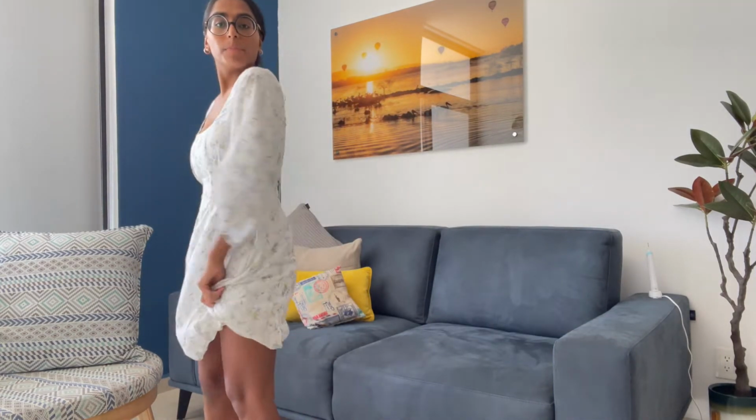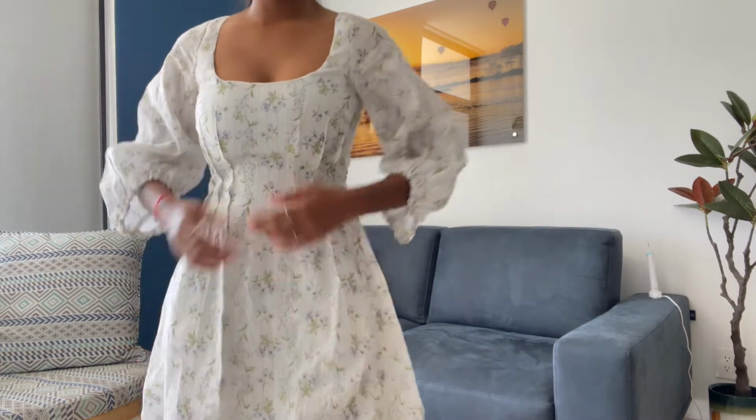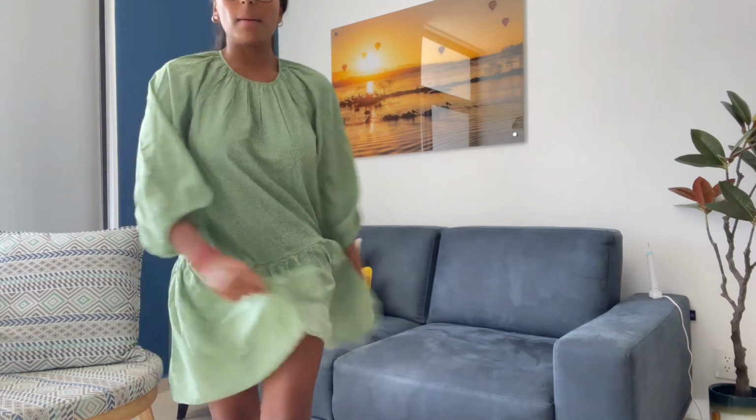So, yeah, this is dress number one. Okay, this is dress number two.